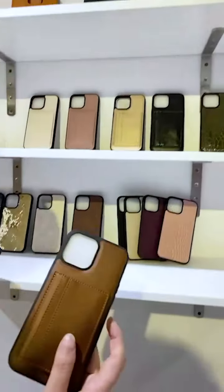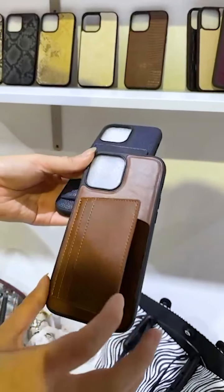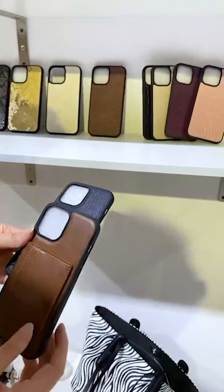Okay, looks like a real letter. Have a look. I think many gentlemen liked this very much. It's a very simple classic one.